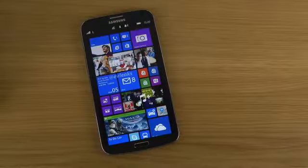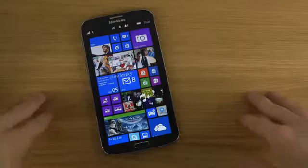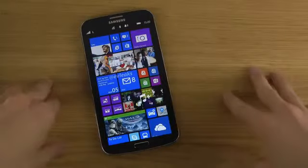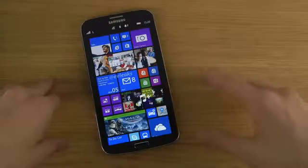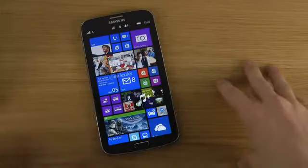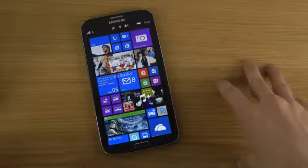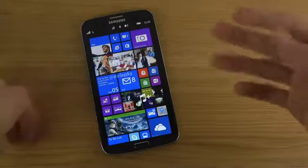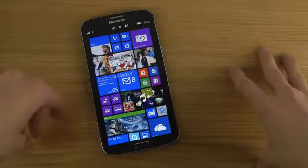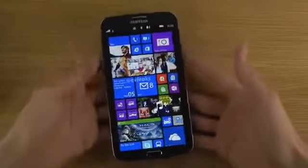A big device. Most companies are getting their big devices out this year. HTC has the HTC One Max, and there's the Sony Xperia Z Ultra, which is a big phone from Sony. We have the LG G Pad that's going to come out from LG. That's also going to be a big device. And of course Samsung started this whole thing with their Note series.